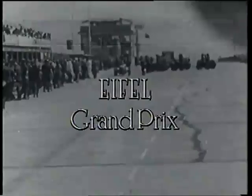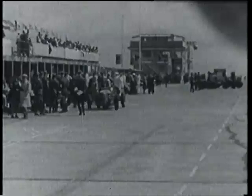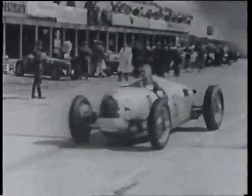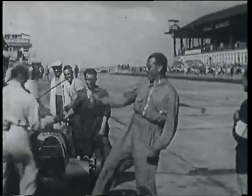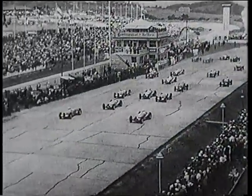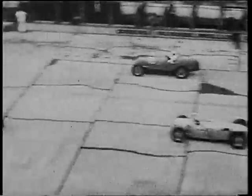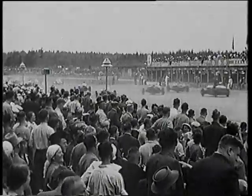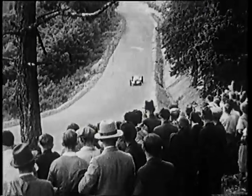Auto Union are below strength for the Eifel GP a week later, as Stuck is still away. Fagioli is ill, and Delius, seen here dueling with Hasse, crashes in practice and cannot start. More than 300,000 spectators flock to the Nürburgring in glorious summer weather. The start is stupendous. The 550 horsepower Silver Arrows breaking into a thunderous roar, which shakes the grandstand to its foundations.